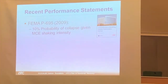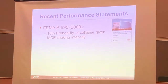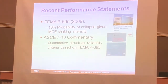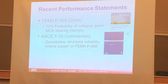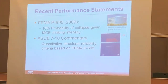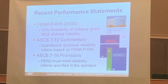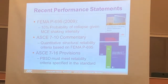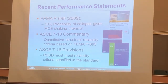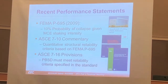In 2009, another ATC project produced another FEMA document which provided a quantitative definition now for that safety and a way of measuring it. And that created a cascading effect on our performance definitions, because in 2010, ASCE then adopted that criteria into structural reliability criteria that could be used. And it was placed in the ASCE commentary. And if that weren't enough, in 2016, now ASCE has migrated those reliability criteria into the standard itself. If you're doing performance-based design, you now need to meet reliability criteria. And that works on the structural side, and doesn't necessarily work yet on the non-structural side, okay?